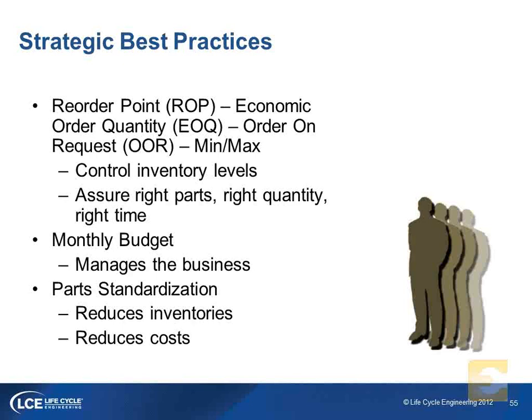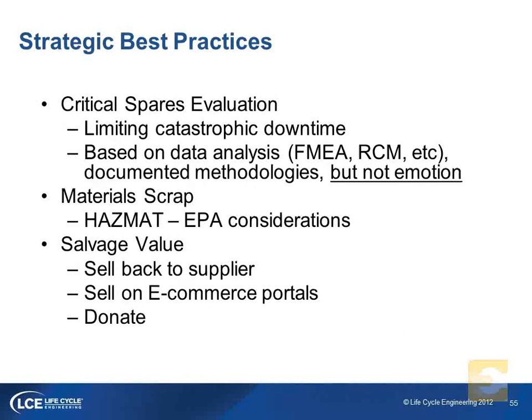We have to establish a monthly budget for the storeroom. And I really like to see organizations standardize their parts for the 2 reasons that are there. But if nothing else, I want to make sure that the parts I have are standardized so my maintenance technicians know how to repair them.